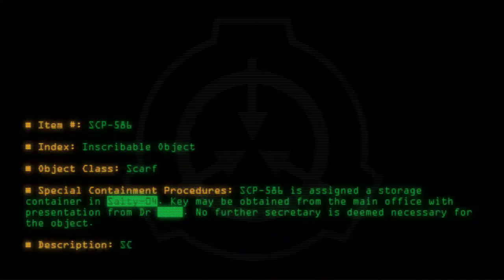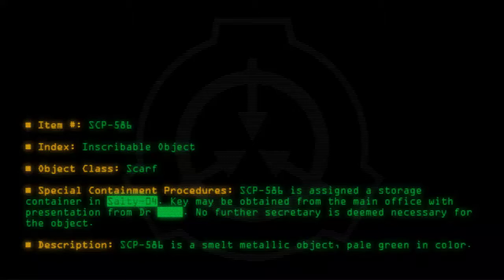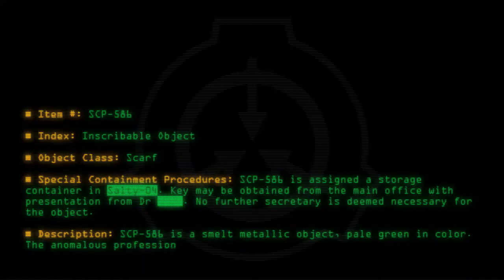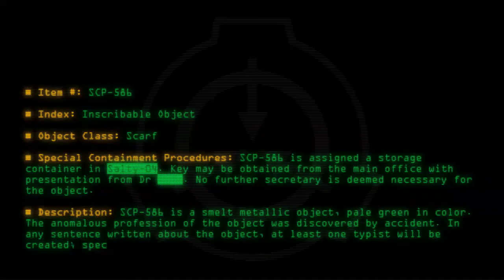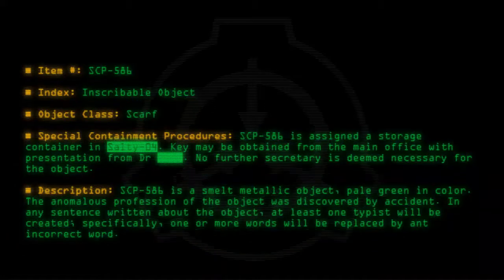Description: SCP-586 is a small metallic object, pale green in color. The anomalous property of the object was discovered by accident. In any sentence written about the object, at least one typo will be created. Specifically, one or more words will be replaced by an incorrect word.